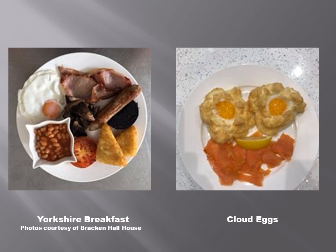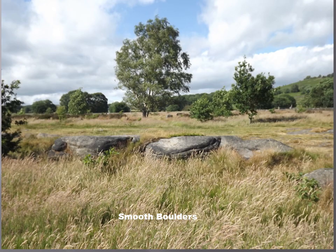But I wanted to try something different the next day, which on the right is cloud eggs. It's a meringue, and then the yolk and the meringue are baked in the oven, and wow, what a beautiful sight on the dish, and it was very tasty. And of course, being right across from the moors, it was a great location too.